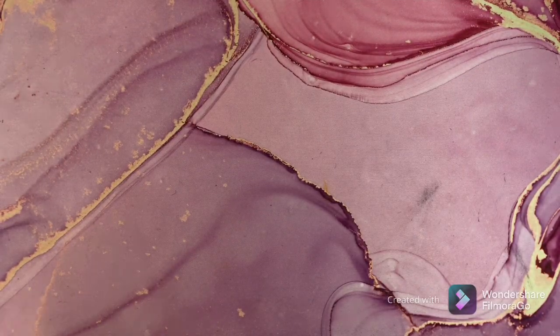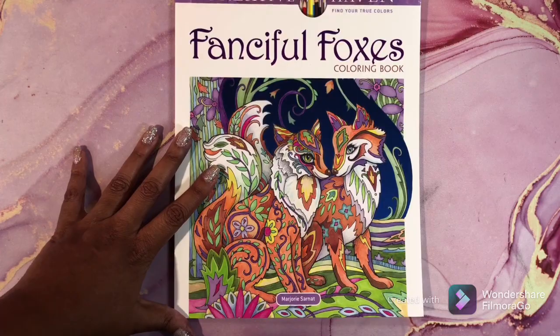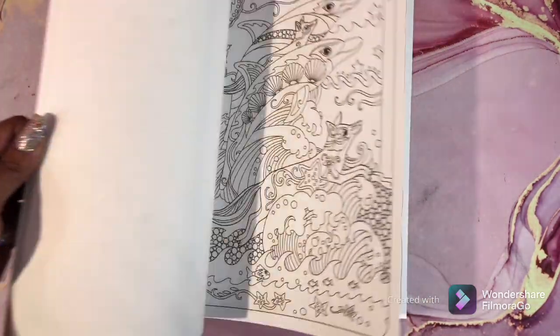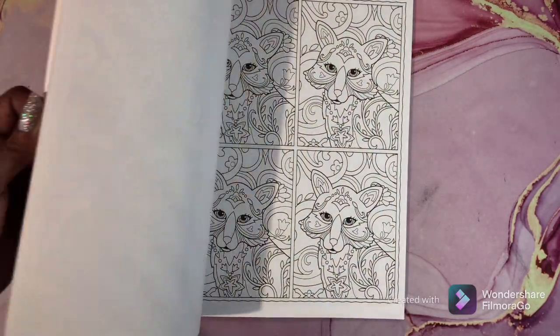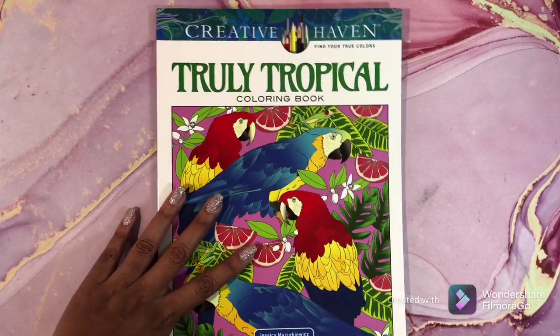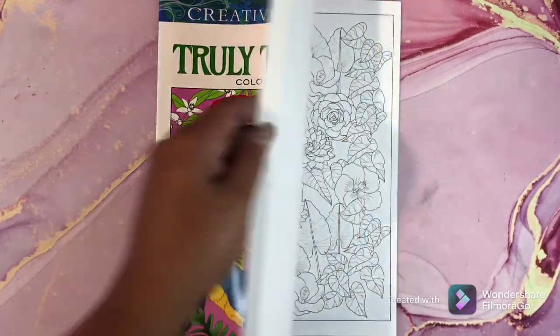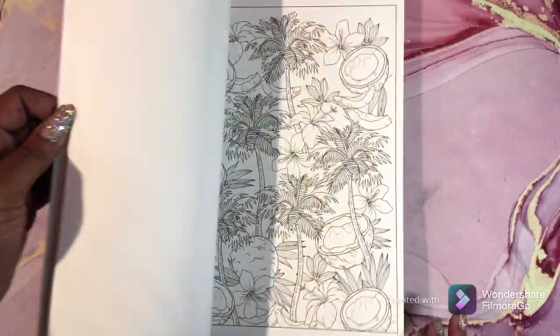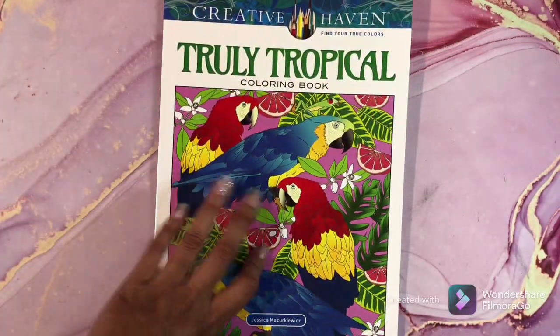Butterflies, Flights of Fancy, Fanciful Foxes. This was a gift from Sharonda. Thank you, thank you, thank you. Cute book. Cute, cute. Fanciful Foxes. Truly Tropical. Another book, a gift from Sharonda. Nice book. Truly Tropical.